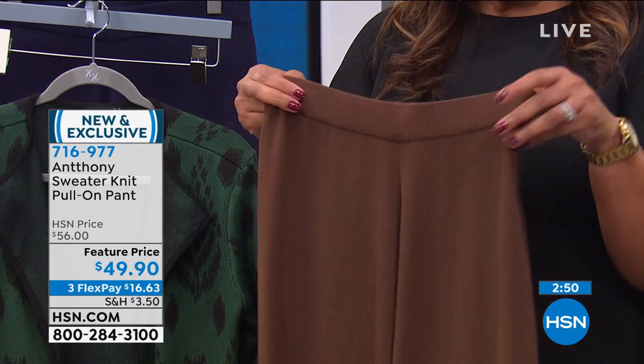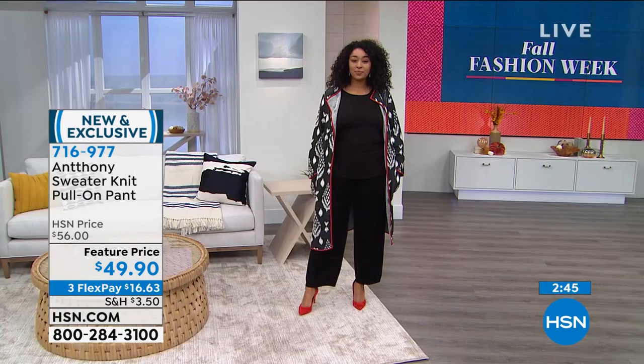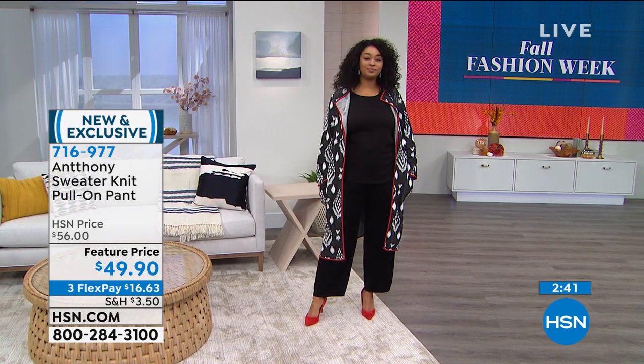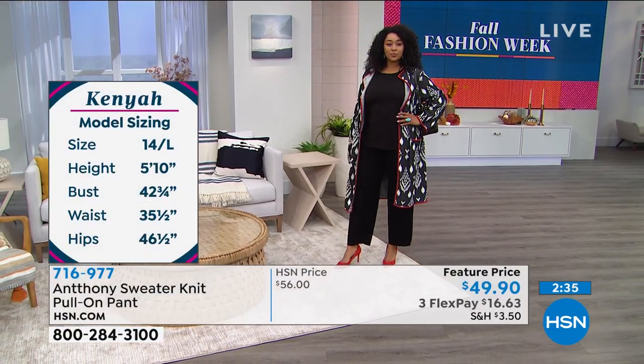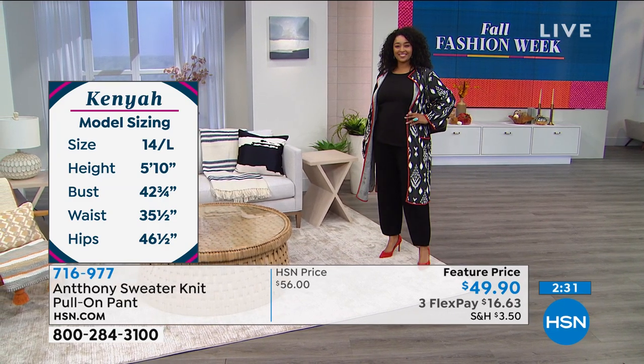These are 29 and a half inches in the length. And Kenya is 5'10". Look how beautiful she has that on. Kenya, do you have on the large or the extra large? The large, and look at where it hits her. 29 and a half inches, she's still able to put on a beautiful red pump with that. If she wanted to put on a sneaker with that, she could. If she wanted to put on a flat with that, she could.